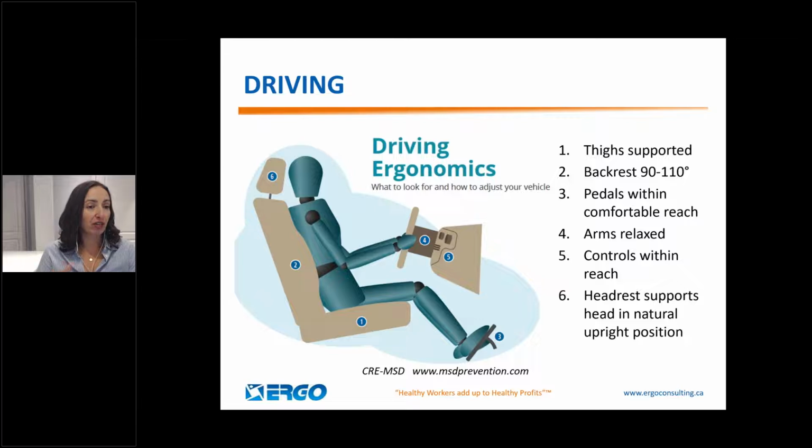But this infographic reminds us that the thighs should be well supported. So if you have some depth adjustment in your seat, you want that seat to come most of the way to the back of the knees in order to make sure that you've got support along the full length of your thighs, and that your wallet is not in your back pocket while you're sitting, because that'll shift one hip up. And then again, the thighs are not evenly supported. We create a little bit of a twist in the hips if we're sitting on something.